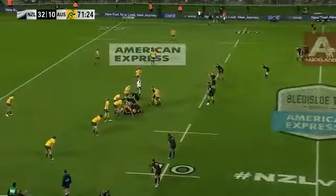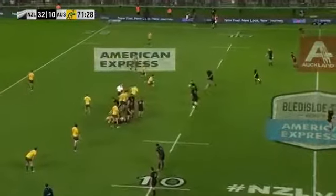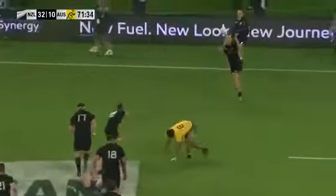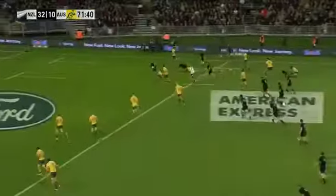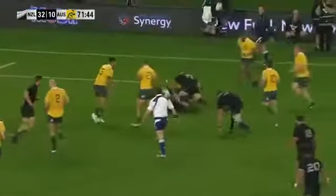Long period of play, this. Lungs will be burning. Here come the All Blacks. Fekitoa gets the call from Cruden. Here's Dagg. He slips it nicely for Crockett. Read. One more. No. Into the arms of Simmons.